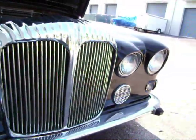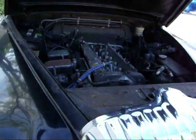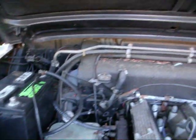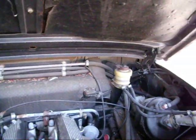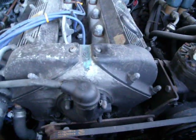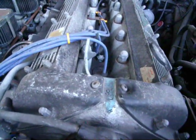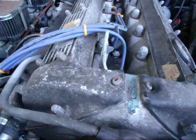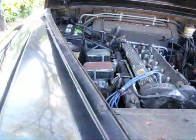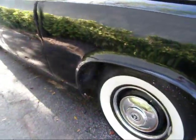You look at the grill and the bright work that's there, and all of these lights were operating, including directional signals. Give you a good look at the back area here. Look at the engine, I should say. As I said, we tried the air conditioning, the compressor kicked on, so I don't think there's anything much wrong with it. But it's just your general six-cylinder Jaguar motor from 1978, so it's nothing super exotic.